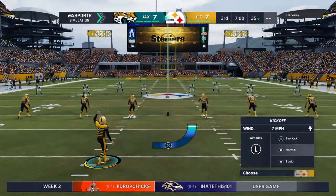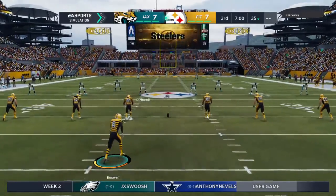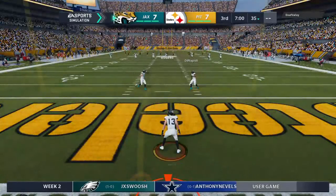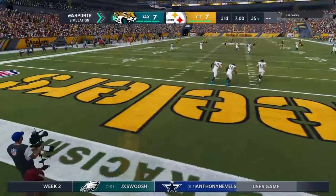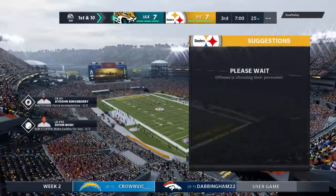Chris Boswell to kick off for Pittsburgh. Set and ready to go for the second half. 1 touchdown apiece, 7-7 our score. And that'll carry over the back line of the end zone for a touchback.